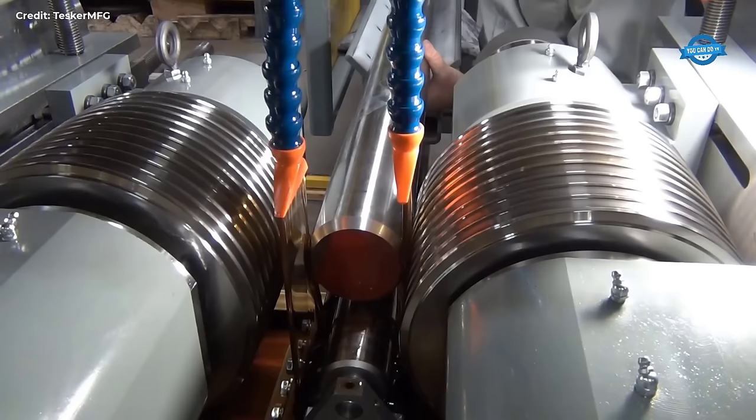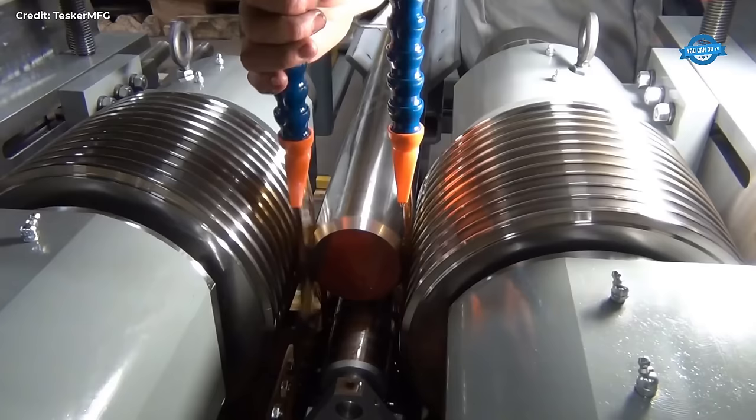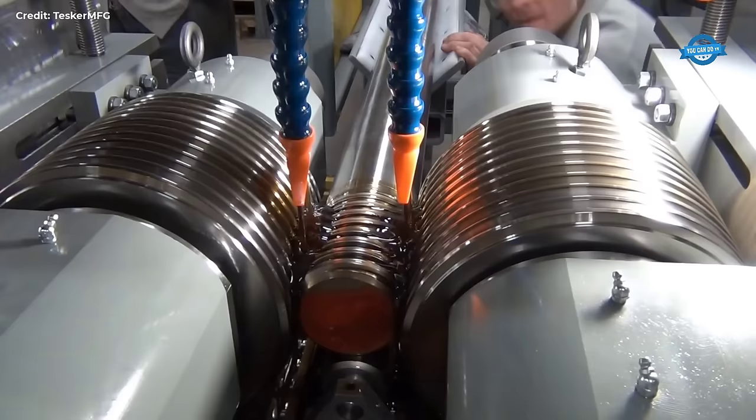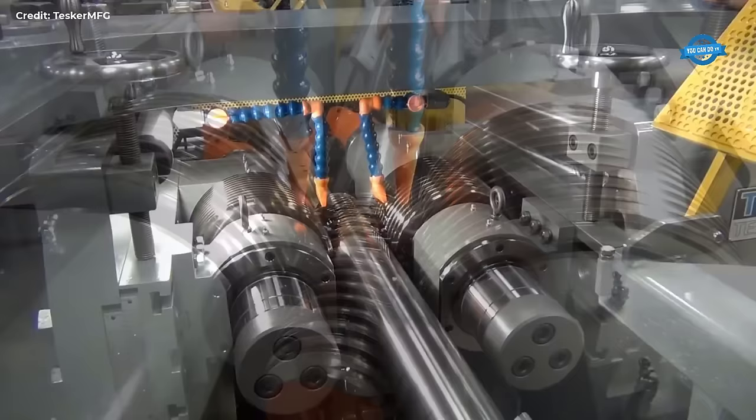The Tesker Model 742 Die Thread Roller is built for efficiency and ease of use. The machine's 340,000 pounds of rolling force ensures that even the toughest materials can be rolled with ease, reducing downtime and increasing production. The video showcases the ease with which the machine can be set up, ensuring that users can get up and running quickly and efficiently.